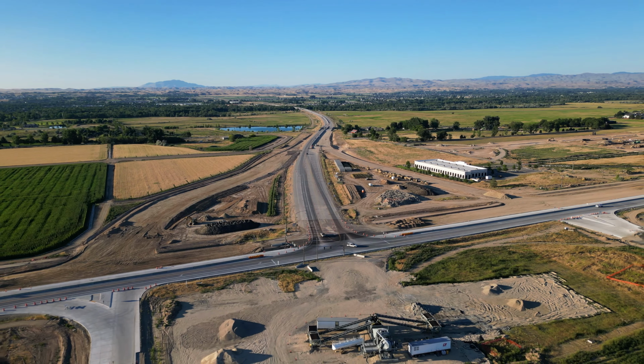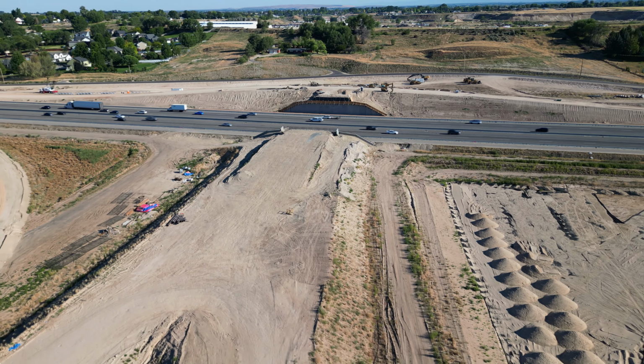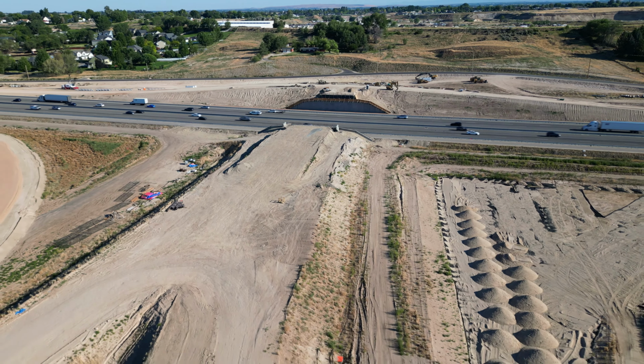Last summer, in fact, ITD did a widening project on Highway 44 from Linder Road to Highway 16, right? And then with this project we're doing on this mile segment, and then next year's project that ITD is doing on Highway 44, Star is going to have a 5-lane segment going all the way into Boise. In a couple of years, we're going to see Star has its own freeway to the freeway, basically, if you think about it. So it's going to shorten down people's commute times from Star throughout the valley.